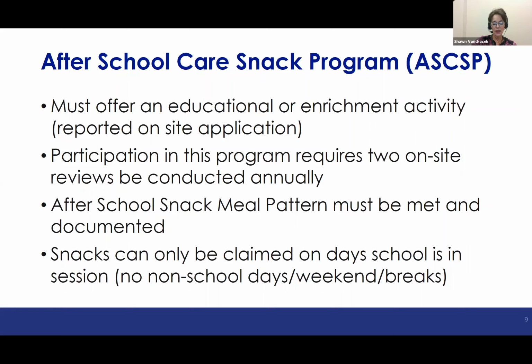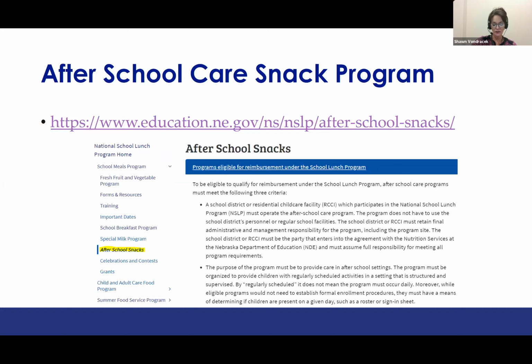The after-school care meal pattern must be met and documented. Snacks can only be claimed on days school is in session. No non-school days, weekends, or school breaks. More information about the after-school care snack program can be found on the Office of Nutrition Services website. This information includes site eligibility, the after-school care meal pattern, times of operation, record-keeping requirements, and forms.